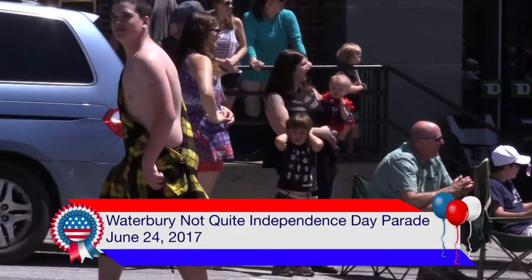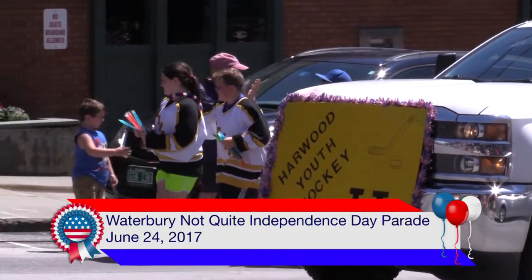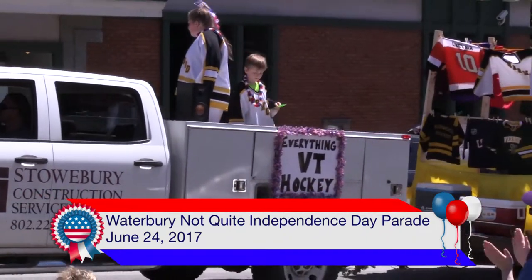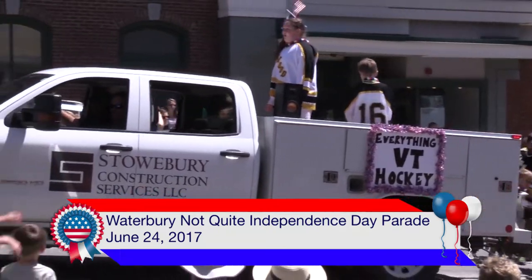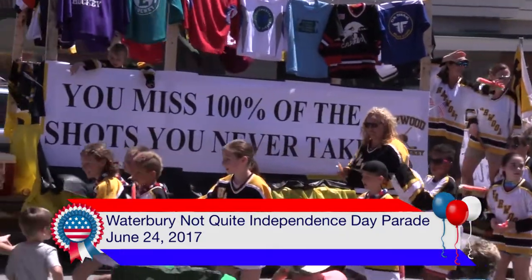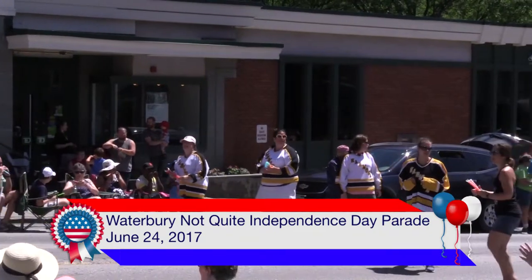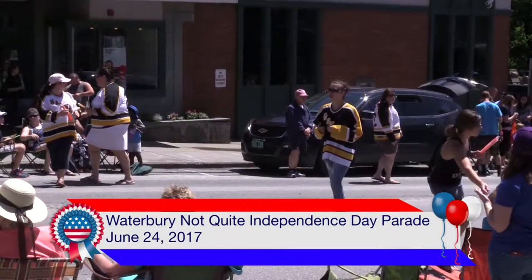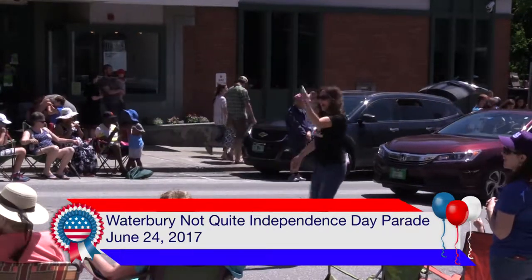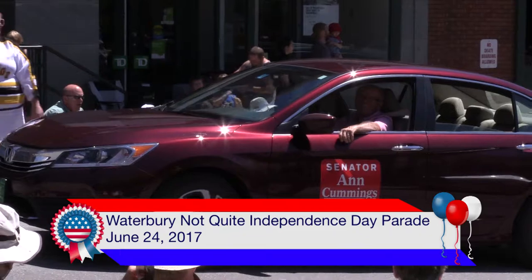Ladies and gentlemen, you want to see some good hockey, some great competition, sports at its best? How about Harwood hockey? We've got the Harwood hockey team. Harwood youth hockey, congratulations to them. The theme on the side of their float, and I love it, you miss 100% of the shots you never take. People participating, Harwood Youth Hockey. If you enjoy good sports, you'll certainly enjoy a Harwood hockey game next winter. Be sure to go to one right here at the Ice Center in Waterbury. You will not be disappointed.